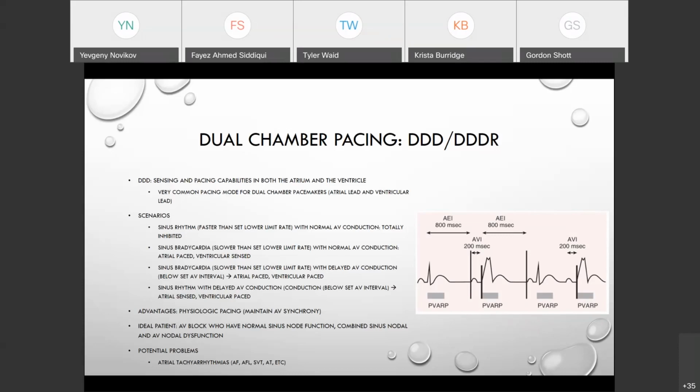The problem then becomes when you develop an atrial tachyarrhythmia, because remember, this pacing mode is going to say, I'm going to maintain AV synchrony. That is my top priority. So if somebody goes into AFib with an atrial rate of 350, your ventricular lead is going to try to keep up with that. And that becomes a huge problem because V pacing at 350 is obviously not compatible with life. So we'll talk about how we get around this when we set up pacemakers.